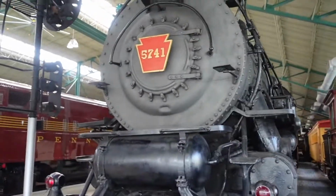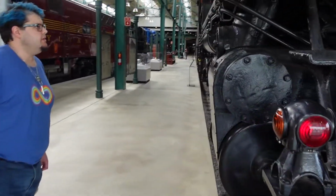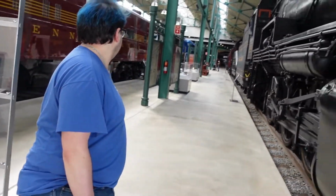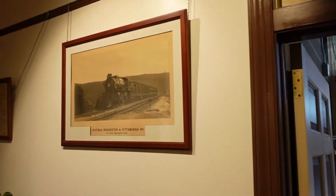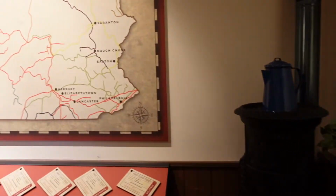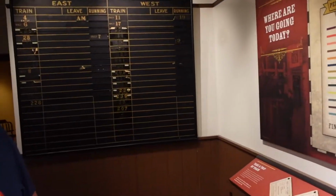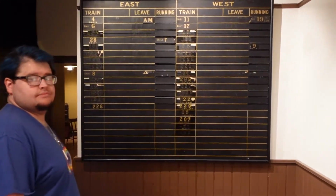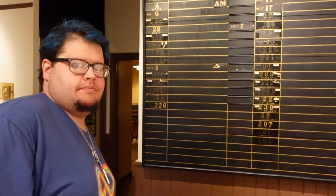And up here we have the 5741. Oh, a Pennsylvania Railroad G5 class locomotive. Oh, it's a bulletin board. These bulletin boards were used to tell the time and schedule for each destination.